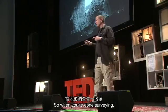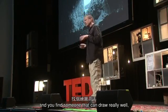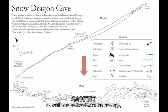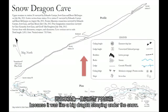So when you're done surveying, you take all this data and you punch it into a computer, and you find someone that can draw really well, and you have them draft up a map that looks something like this. And it'll show you both a bird's eye view of the passage as well as a profile view of the passage, kind of like an ant farm view. We named this cave Snow Dragon Cave because it was like a big dragon sleeping under the snow.